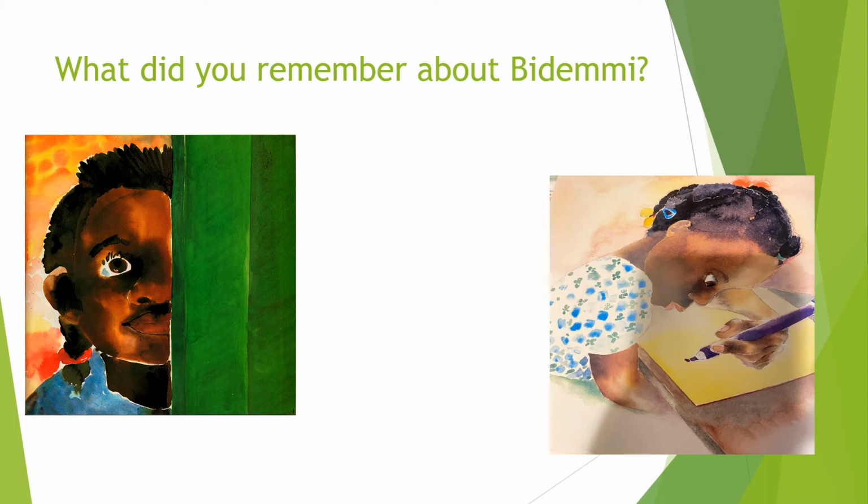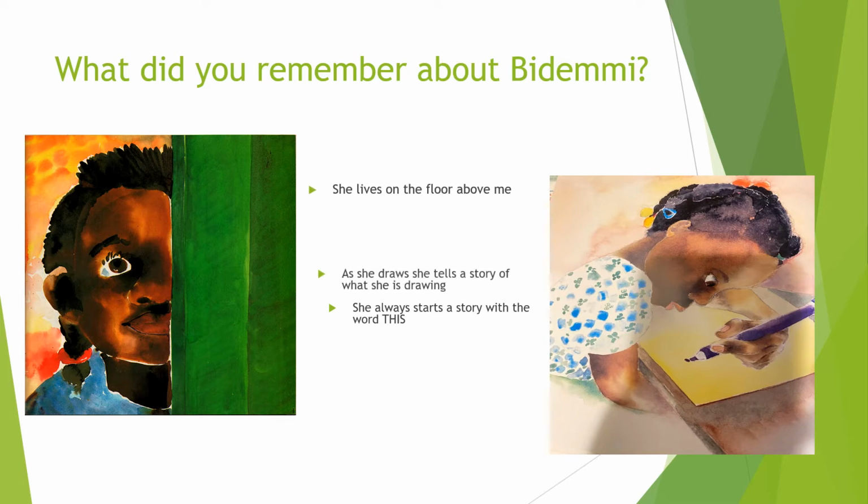What do you remember about what we read about Bedimi? She always starts a story with the word this. She lives on the floor above me. As she draws, she tells the story of what she is drawing, and she likes to draw.